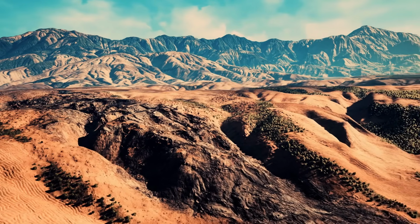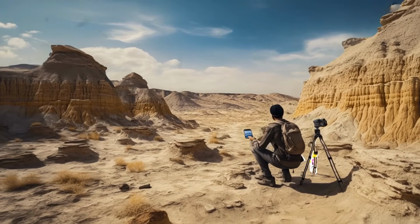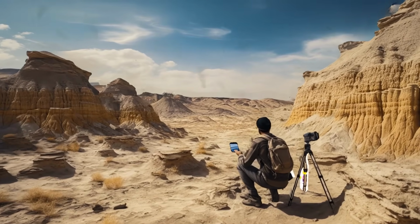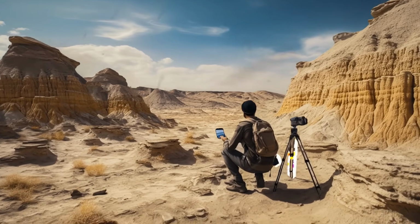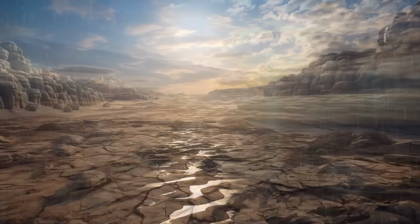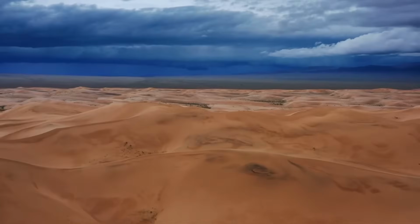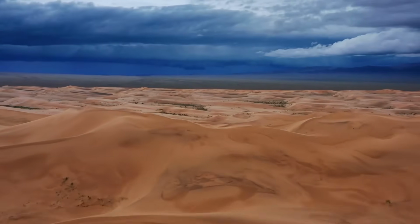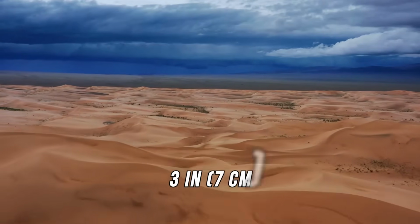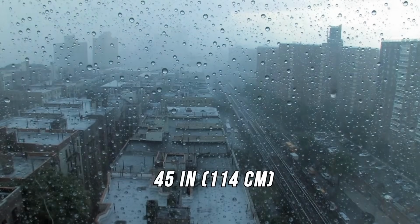Makes you think if we understand the word desert correctly. For people who study such terrains, geologists, there is only one condition for defining a desert: precipitation. If an area gets little or no rain, then it's considered a desert. The Sahara certainly fits the bill. Its average annual rainfall is just 3 inches. Compare that to the nearly 45 inches a year in New York.